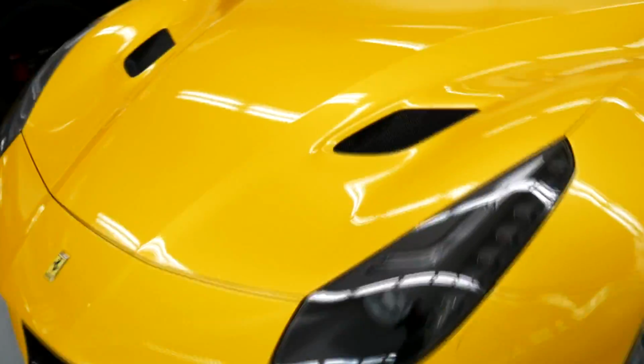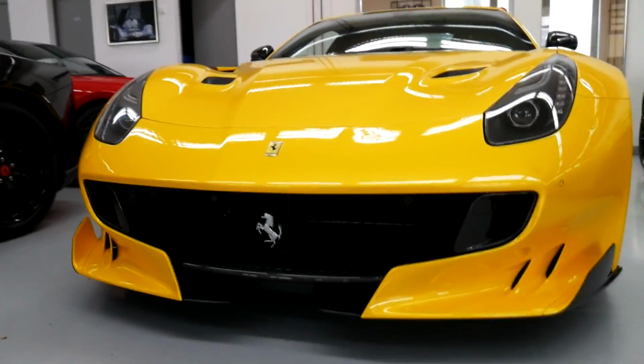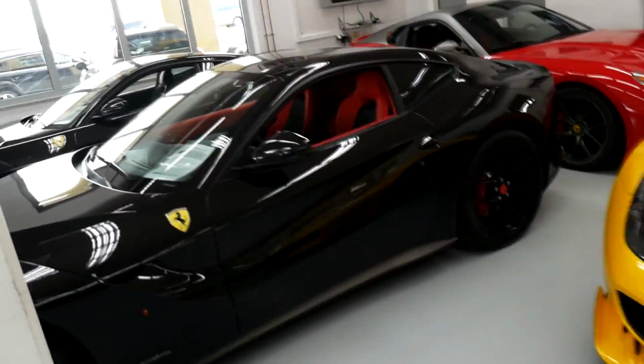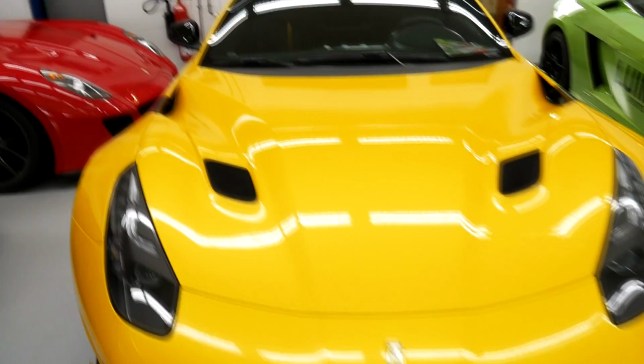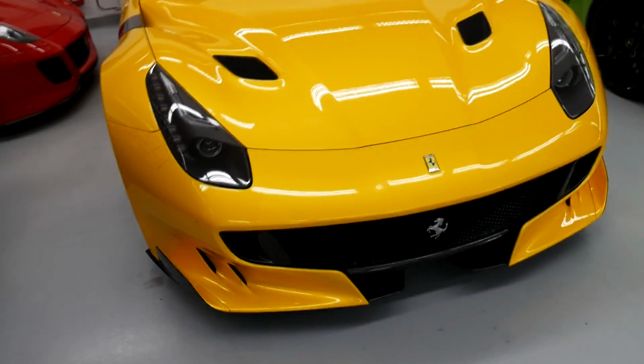Let's just go to the front. Look how aggressive this car looks. Really awesome. And there are 3 of them. So, for example, if you take the normal one, it starts at 270,000 euros, and I can't imagine how much this car is going to cost. I believe at least over 500,000 euros.